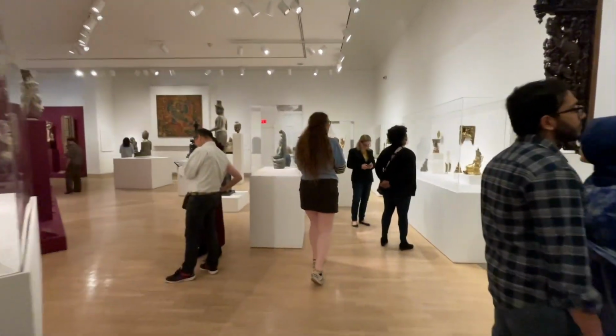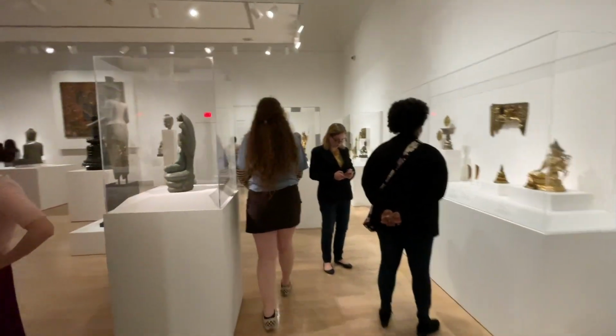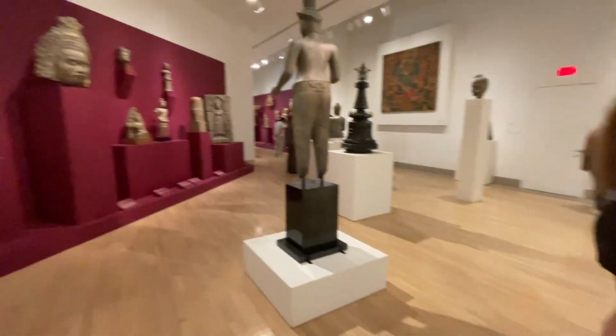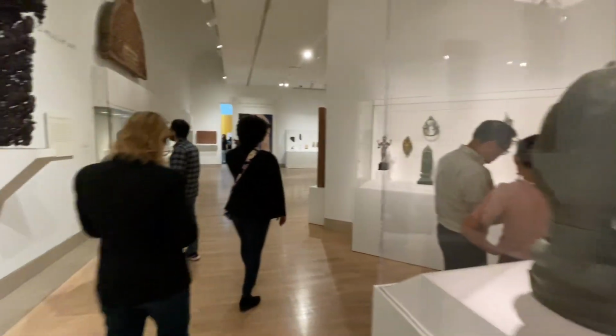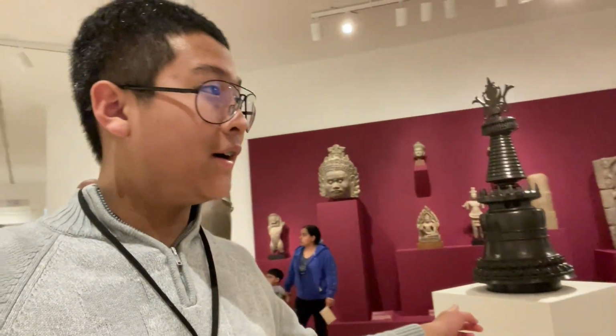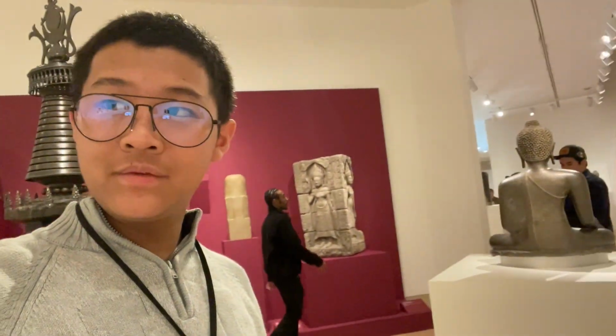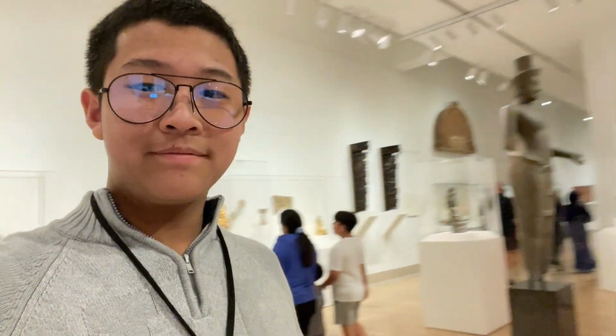I'm assuming over here these are all Buddhism artwork. Anyways, we are going to be checking the African artwork now. I'm sorry guys, I didn't really know what exhibit this is. This is actually the Tibetan exhibit. And that is a stupa. And wow, this is the Tibetan exhibit. Very interesting. Very cool guys, really cool.